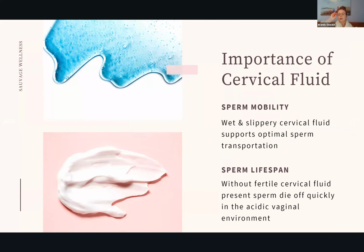I want to take a second to talk about the importance of cervical fluid. Anyone who's worked with me one-on-one knows that my all-time favorite cycle tracking tool is cervical fluid. Before I was an educator and trained to teach this method, for years and years and years, the only thing that I used as natural birth control was cervical fluid tracking. That was the only thing. I didn't use temperature. I didn't use a paper chart. I learned how to track cervical fluid really efficiently. And cervical fluid is such a powerful tool for both birth control and pregnancy.